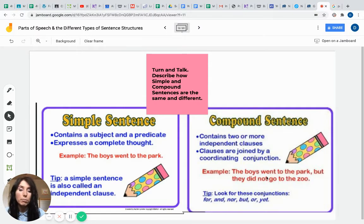So now we've got the boys went to the park, which is here, and we're going to join it with they did not go to the zoo. So you have to think about which one of these coordinating conjunctions works with what you're trying to describe here. So they chose but. The boys went to the park, but notice I put the comma before the but. Some people like to put it after, and you're going to miss that every time. It goes before. Here we put the comma and then the conjunction, comma, but they did not go to the zoo. Got it?